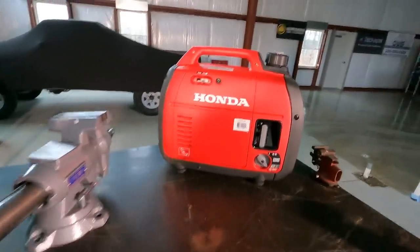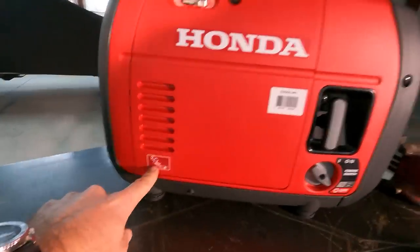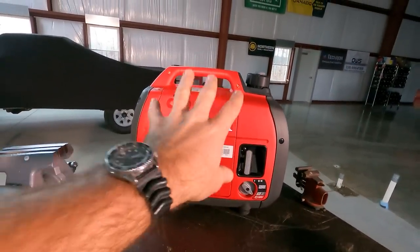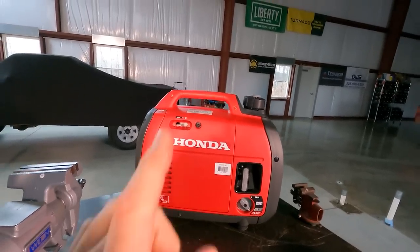Last but not least, the beauty, the thing of beauty, Honda. So this is an awesome Honda generator. We're gonna turn it around. We're gonna give you some of the ideas of the features of this ultra lightweight, super handy generator. It's very, very portable and it's super quiet.